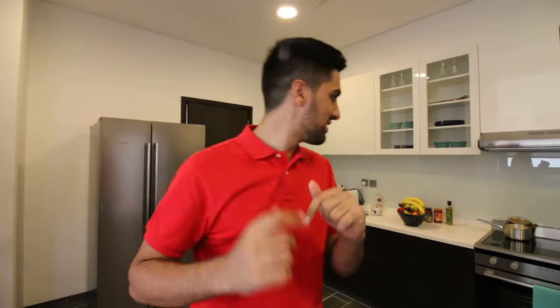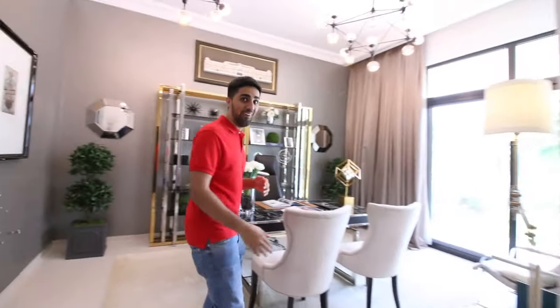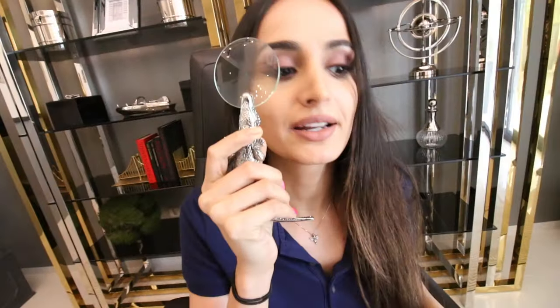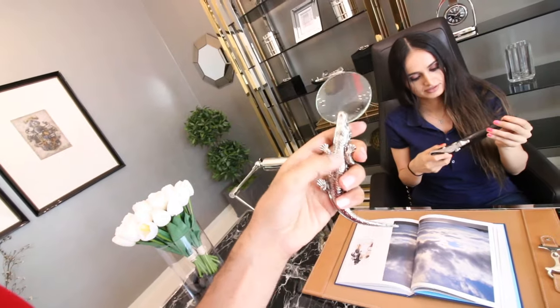Oh! Here's the best part, okay? This house actually has an office downstairs. So for somebody who wants to work at home, come check this out. Wow. No way. Man, we need an office. Oh wow, what is that? Oh! Is that what it is? Yeah, it's a magnifying glass. It's the shape of an alligator.